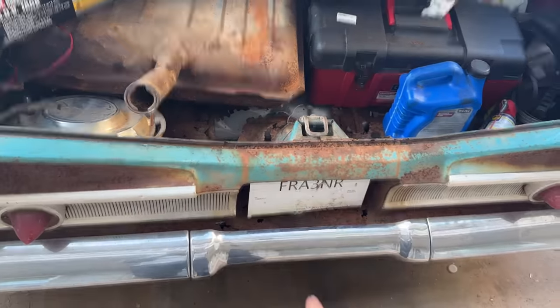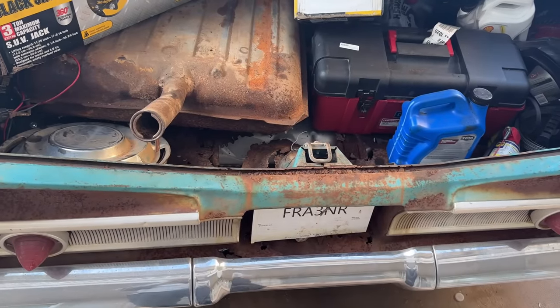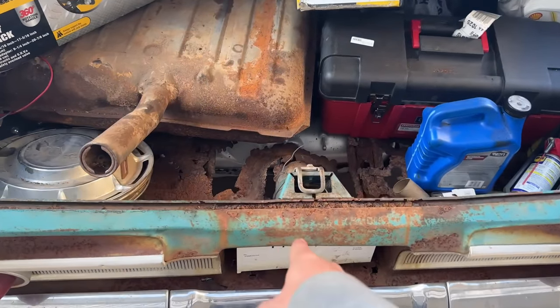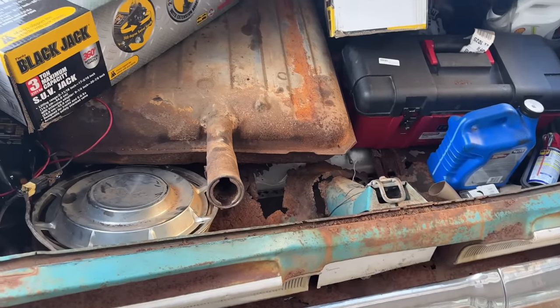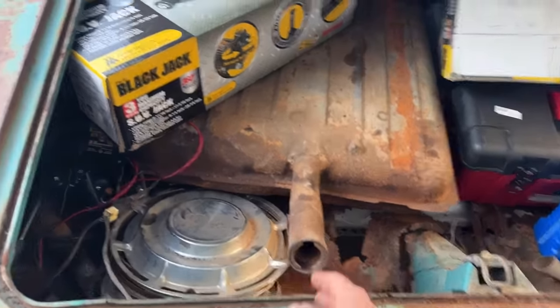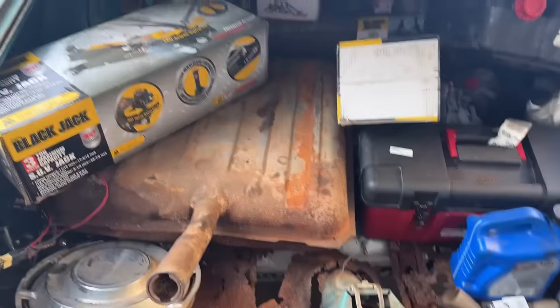I lost the gas cap and I just put the plate up. It could be sloshing and putting gas out of the neck there. I didn't put the cap on when I left the gas station last night, so whatever. I still have the old gas tank in here, although it could be leaking some fuel out of that old gas tank, so I don't know.